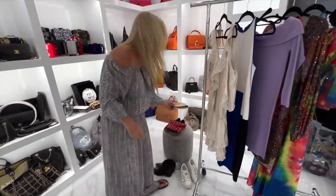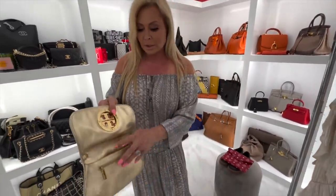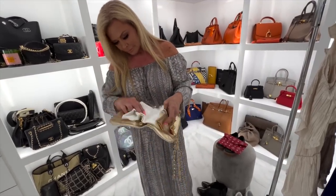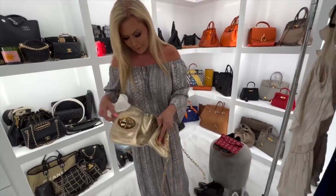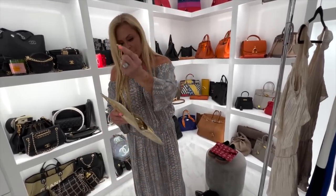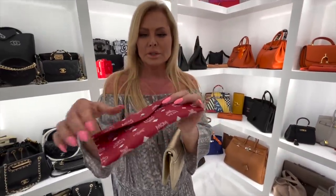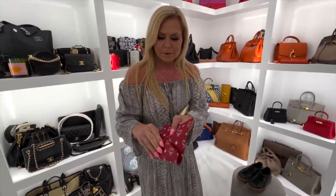We're going to say goodbye to one of the Tory Burch clutches. Good color, gold, beautiful chain, little sack, little mirror. It's got everything. This is going up. Bye-bye, Tory. We're going to do a little MCM clutch. We have some designer bags, I see. So cute, cute, cute.